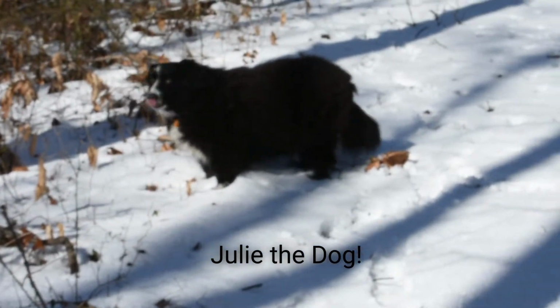That's Julie. Julie's my dad's dog, and Dad's been a little bit under the weather, so I thought I'd give Julie a chance to come out and play now that the temperatures are actually above freezing here.